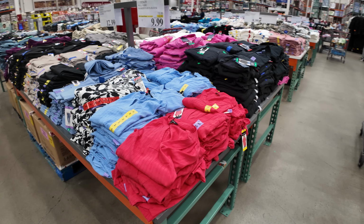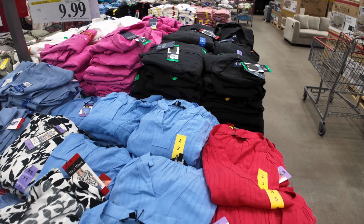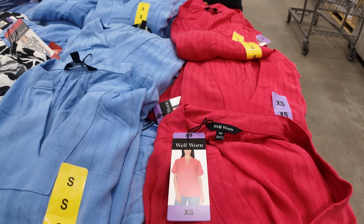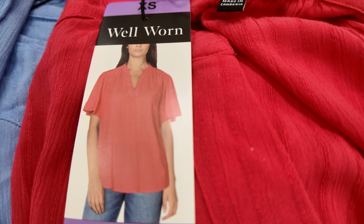In the number 7 spot for the ladies, we have the Well Worn women's V-neck blouse. Now, these I was not a fan of at all. I don't know what I was thinking. They definitely don't look like the picture to me. Not even the color matches the picture. So these, I don't know.